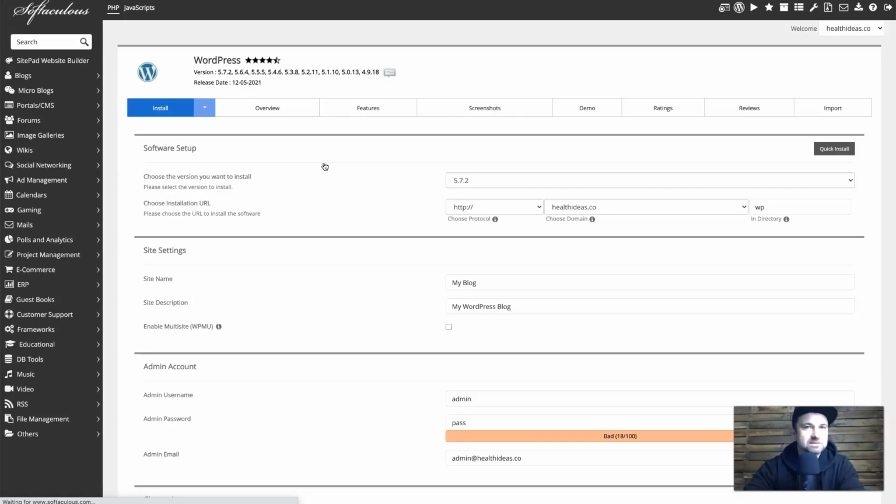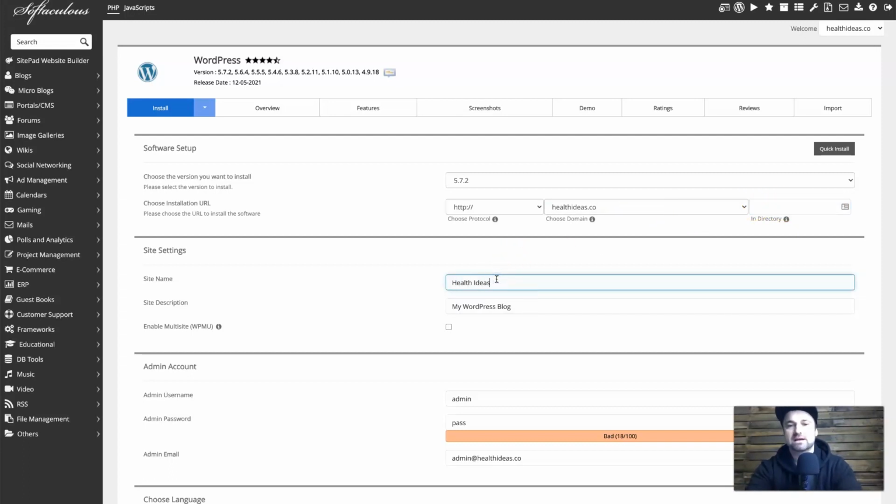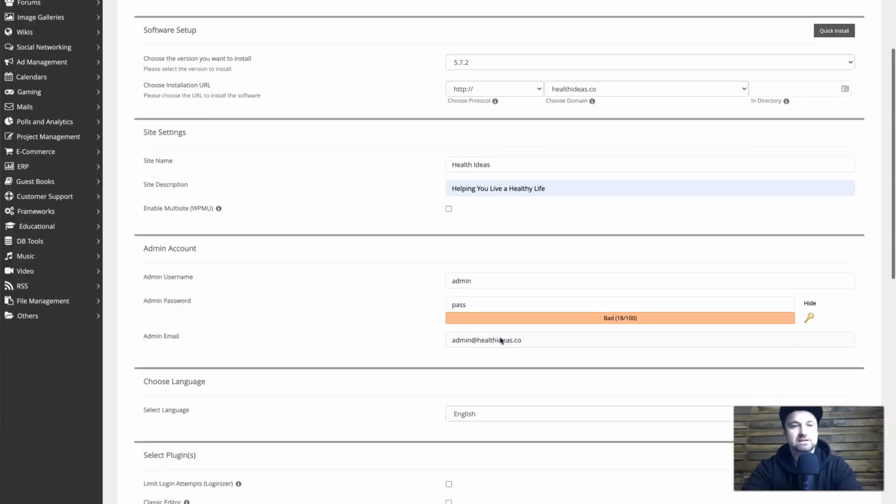Now it's going to ask you for some login information. So it's going to have your domain here by default. It's always going to randomly put in the WP. Some installers leave it there for Softaculous, but I recommend going ahead and deleting it. You don't want the WP there. Then you want to come down, you want to name your website. So I'm going to call this Health Ideas, site description, helping you live a happy life. As you can see, I've already done this before.